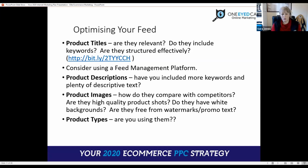Product descriptions. Again, you need to make sure they are good product descriptions, have lots of descriptive text, you're including keywords, you actually include a lot of information that's relevant, and that gives Google as much detail as possible as to what that product is about.